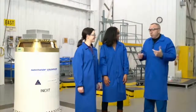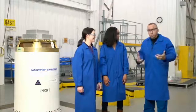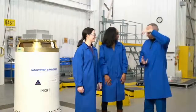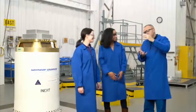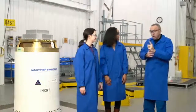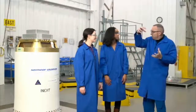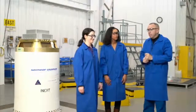The neat part is on June 12th, we're going to have AA2. That's Ascent Abort test number 2 for Orion, where we're going to launch an Orion capsule with the launch abort system on top of it. And right at maximum dynamic pressure, the hardest part where the air's getting compressed just before we get to supersonic velocities on a launch, we're going to fire this launch abort motor and pull Orion away from the rocket to test the whole launch abort system. And so that's going to be huge.